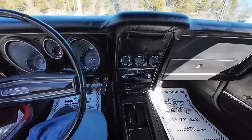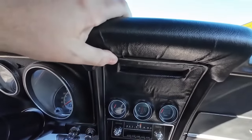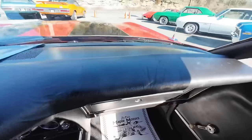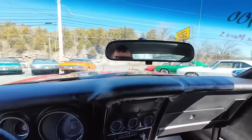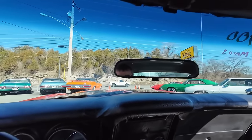Well, the buzzer works. Only thing I see in this one so far is the dash pad. Somebody wrapped it, and they didn't get it super tight. I call that a mechanic's dash pad. And the mirror seems real low on this one. I feel like I should have mounted it way up higher, but headliner.